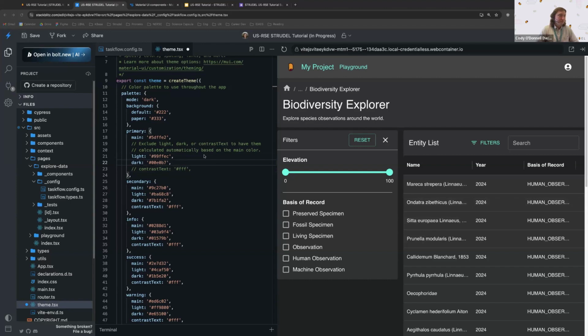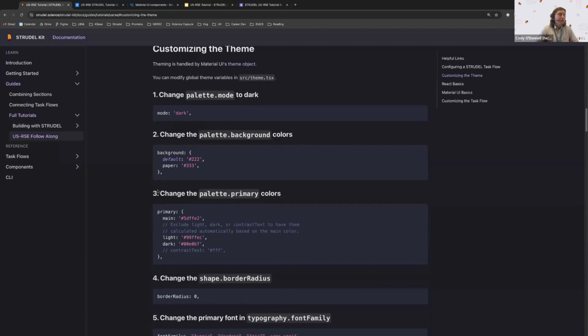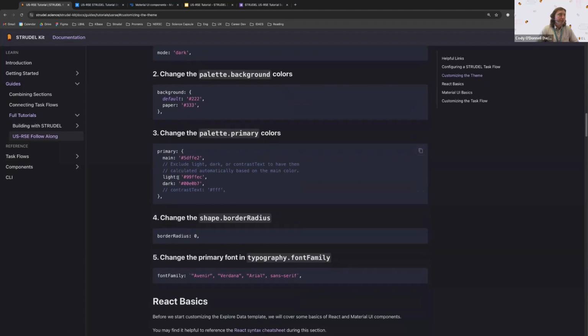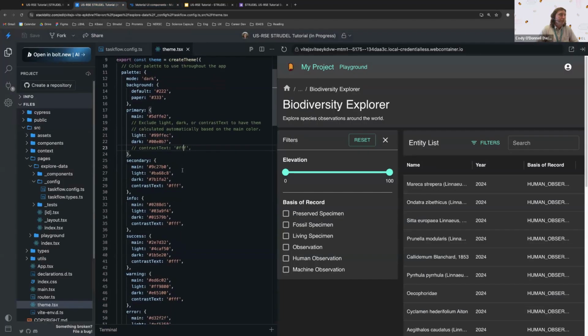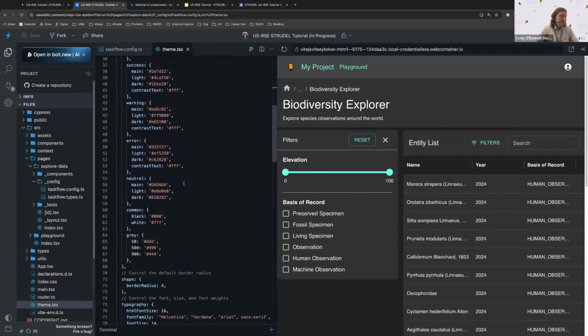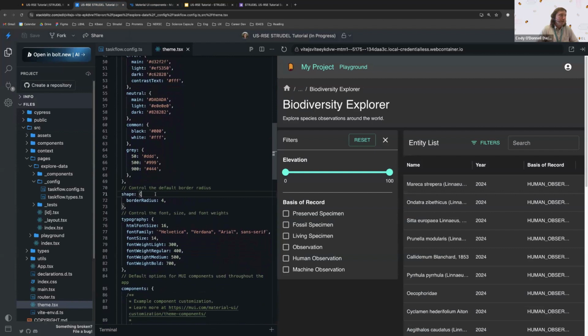So right now, if you're following along, we're at the customizing theme stage, and we've changed the mode, the background colors, and the primary color. Now we'll change two more things in the theme, the border radius and the font family. So coming back here, I can scroll down. There's a lot of options here for you. You can change a lot of the different colors, different aspects of the fonts. But right now we'll just change this border radius field.